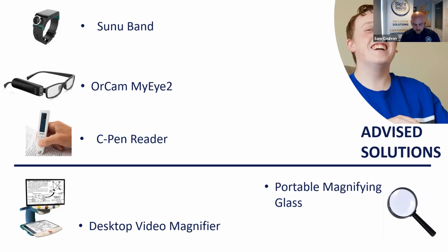You can also tell the time with the OrCam. If you hold your hand up as if you were looking at a watch in front of your face, like I am here, then it will tell you the time. It's got some clever little side features in it. Other features include product and barcode recognition, colour, and banknote recognition, all those things it can cover. Hence, I think, why they justify the price of £3,500 for the OrCam.